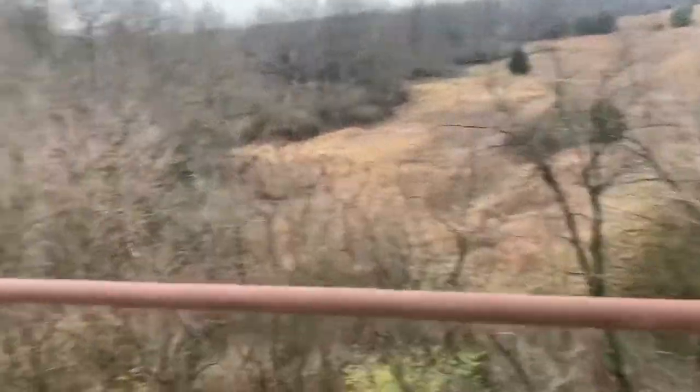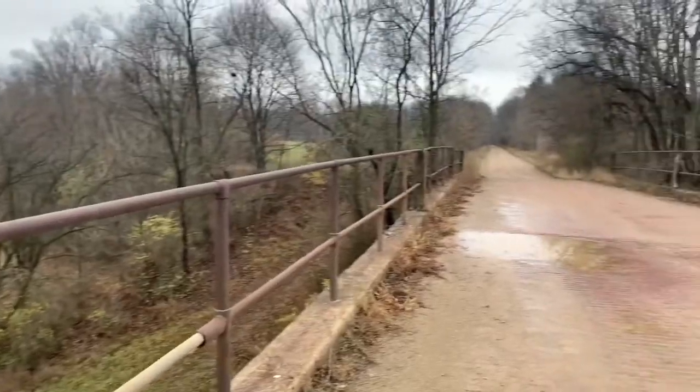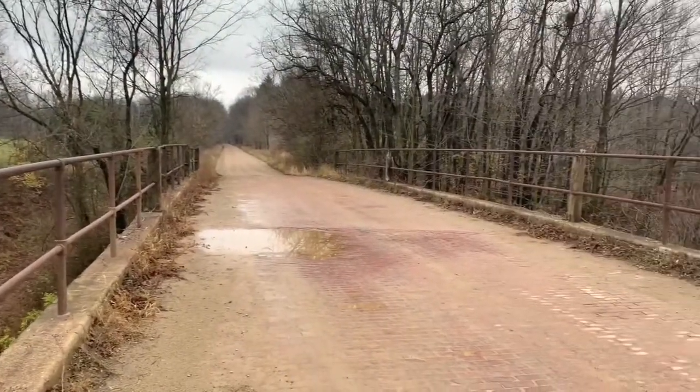And this used to be a railway, like, change track place. You're usually the one impressed by the abandoned stuff, but this is really cool.